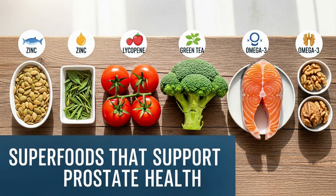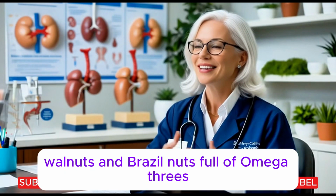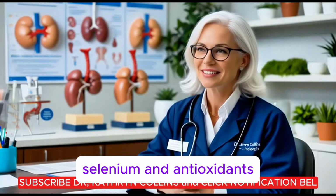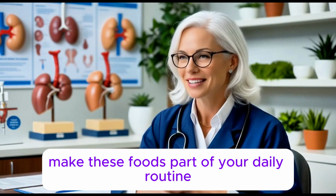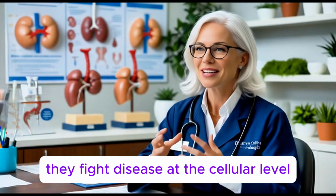Green tea contains catechins, a group of polyphenols shown to reduce prostate inflammation and slow the growth of abnormal cells. Walnuts and Brazil nuts, full of omega-3s, selenium, and antioxidants. Pomegranate juice, rich in polyphenols that protect the prostate. Make these foods part of your daily routine. They don't just taste good, they fight disease at the cellular level.